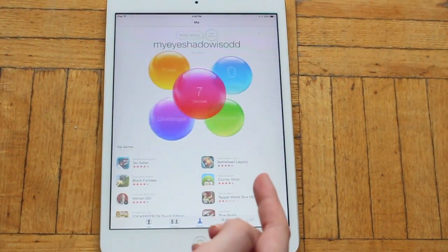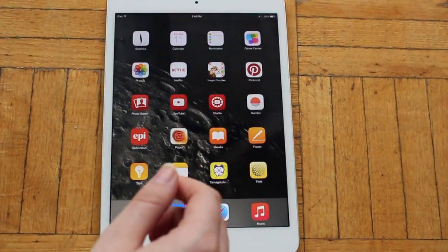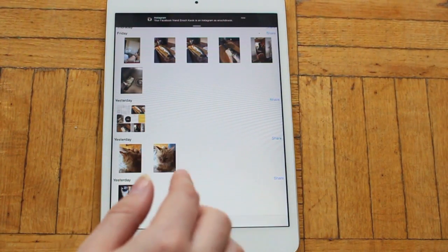Game Center is pretty simple. It just tells me what my games are. It suggests new apps for me to try and that kind of thing. It's pretty simple. It comes with all iPads, I believe. Next is photos. I don't take very many photos on here, but I'm planning on it.